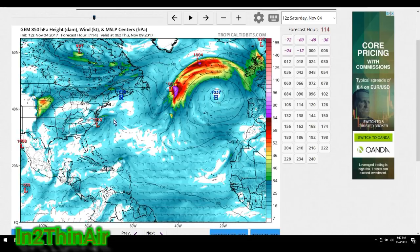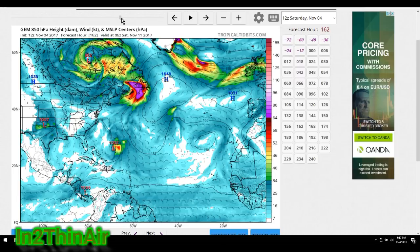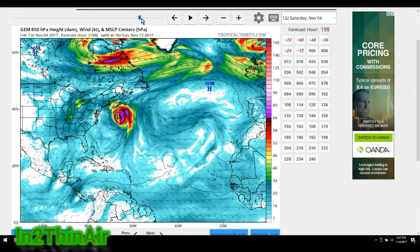Right there, you can see it's connected. So this is the same system here. And then it breaks off and it's its own low system. And then watch what happens after this. Rides up, to the east of the Bahamas, well east of the Bahamas, but then becomes a pretty significant system right there. And if you notice, coming west to east is another low pressure system moving over the U.S.